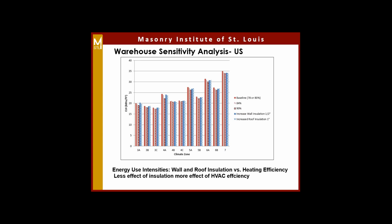First of all, we looked at the wall insulation values. What we did in here is we changed the insulation value from the code baseline, and we played around with increases of wall insulation and roof insulation, and that is the blue here. Not a lot of difference in almost every climate zone in here. As you get up into the predominant heating area, you get more of an impact. But we just made simple changes in efficiency of the HVAC system, the heating system in there, way bigger impact. And these are way more cost effective, right? Costs you a lot less than putting additional insulation over that huge area.